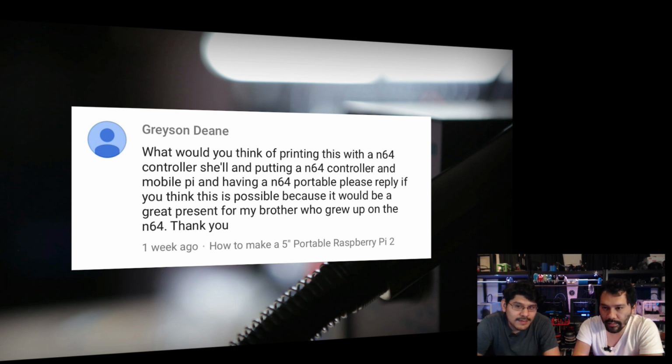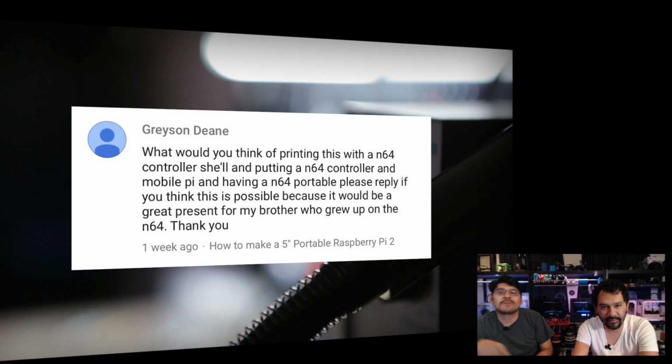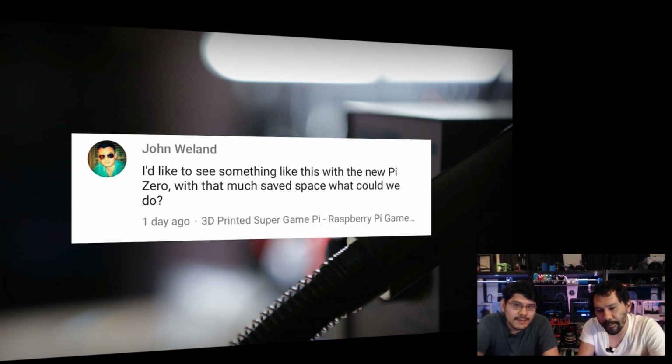Like gut out your Nintendo 64, put a Pi 2 in it, put a PowerBoost, put a big battery in it, and you have a portable Nintendo 64. Yeah, you might have to completely gut out some of the innards of that, but yeah, it might work. I think it's a cool project. Try it out, man. Your brother would be like, holy crap, that'd be the coolest thing. And then share it with us, and then go on the show and tell, so you can tell the world how awesome it is. But yes, I believe in you. Thank you, Grayson. Good luck with that.